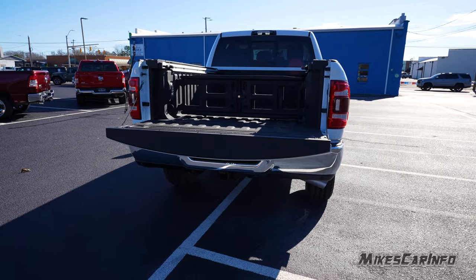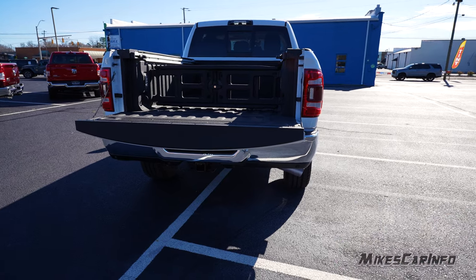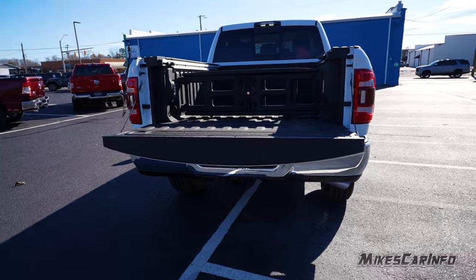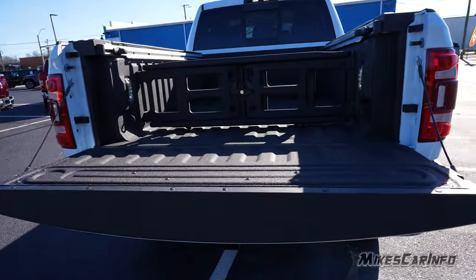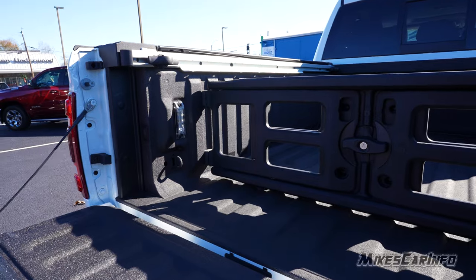So as you're approaching it, you want to load something up. If you've got a free hand, you can go ahead and release it as you get up there, and then easier access, I guess, without touching the vehicle. Now it has cargo lights in here as well.